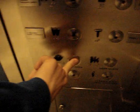Here it is. Going up. Ticketing area. 2. Yep. Look up in the ceiling. High.